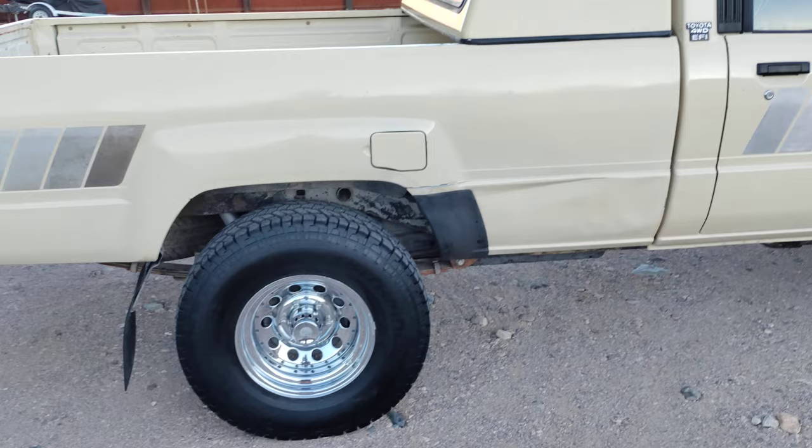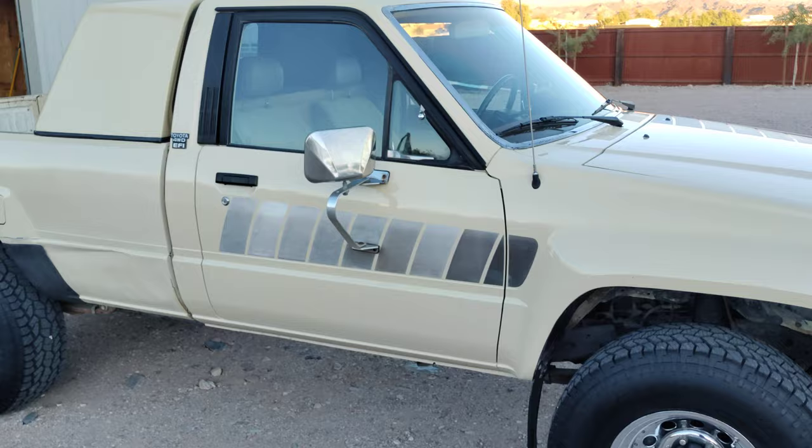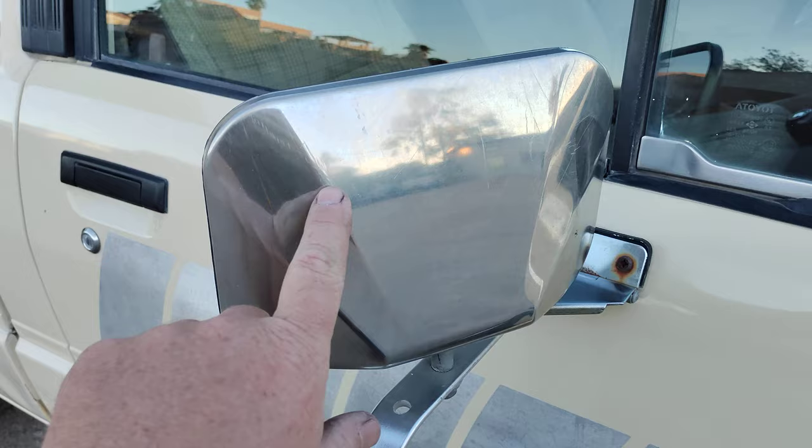So I'll go back to this spot right here because I think that's something that somebody should see. So just walking around, it does have the two original mirrors. I believe they're stainless. So I know this is kind of a big deal. These things online are like $400 for a pair. So both of those match.